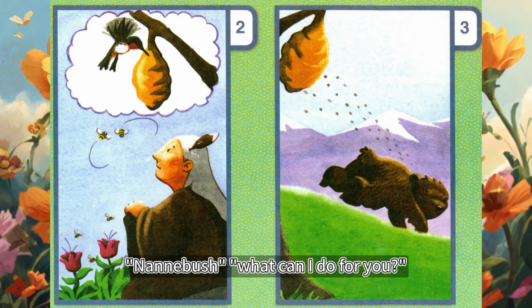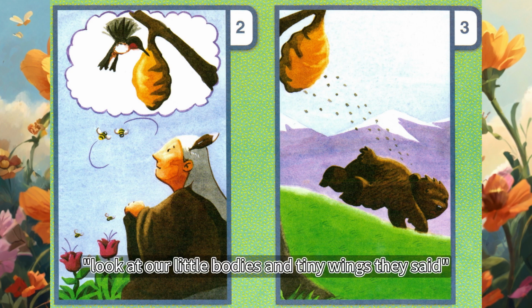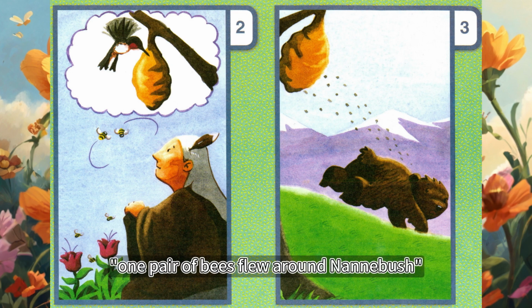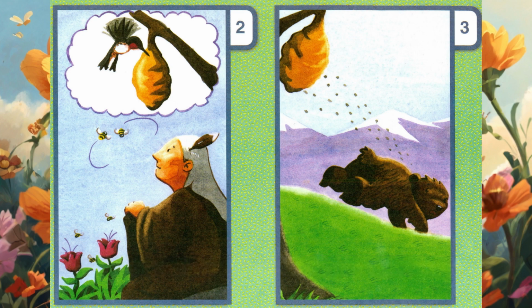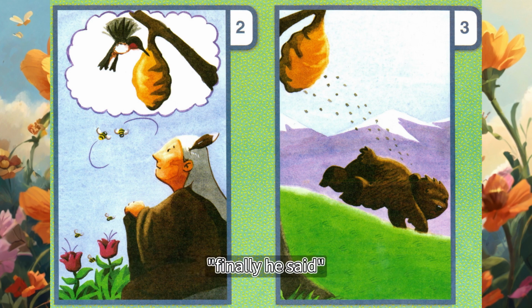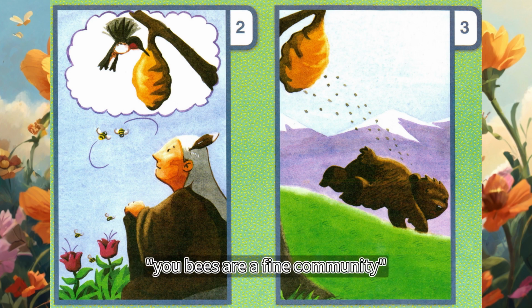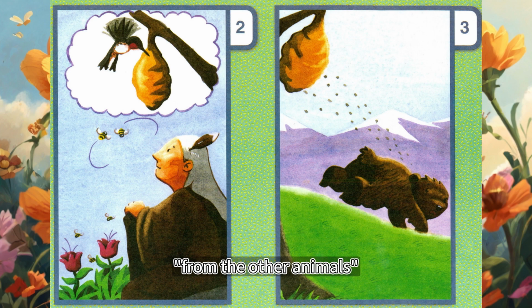"What can I do for you?" he asked. The little bees told Nanabush their story. "Look at our little bodies and tiny wings," they said. One pair of bees flew around Nanabush. "We can't protect ourselves against strong animals like the bears." Nanabush listened and thought carefully about the bees' problem. Finally, he said, "You bees are a fine community, all working hard together, so I will give you something to help protect you from the other animals."